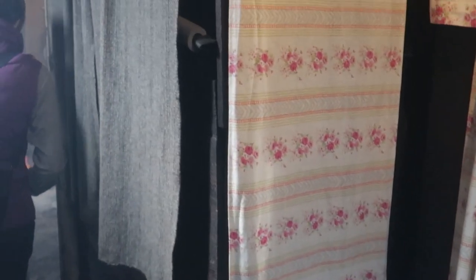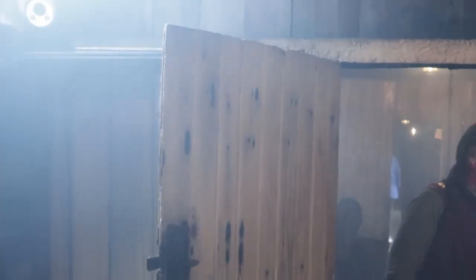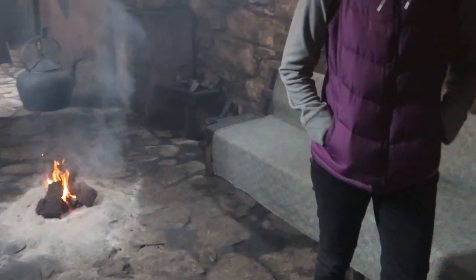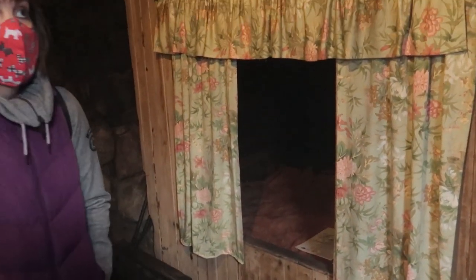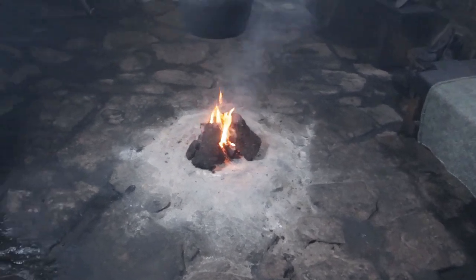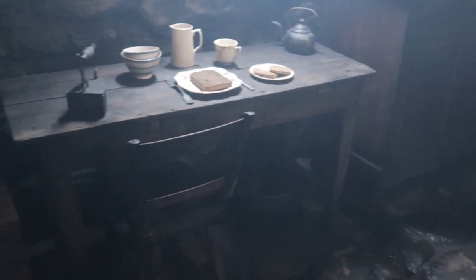Quite cozy. And this is the bed that they turned round, didn't they? So this is the bed that they put round that way for the aunt, so she could lie in bed talking to people. Wow. And that's peat that they burn, isn't it? So the fire was never allowed to go out. So they obviously lived with this smoke all the time.